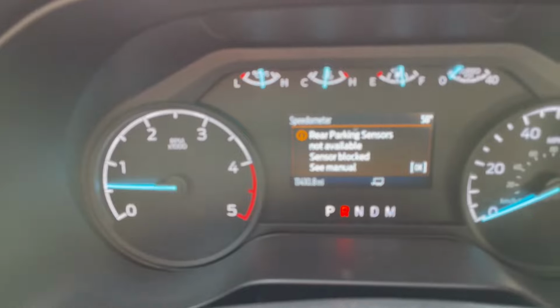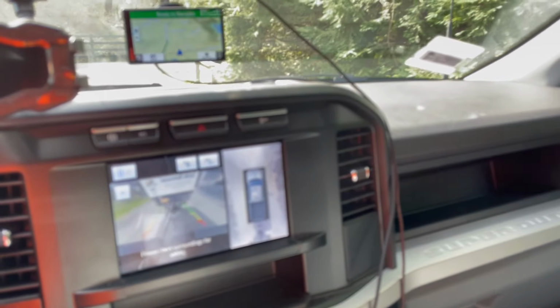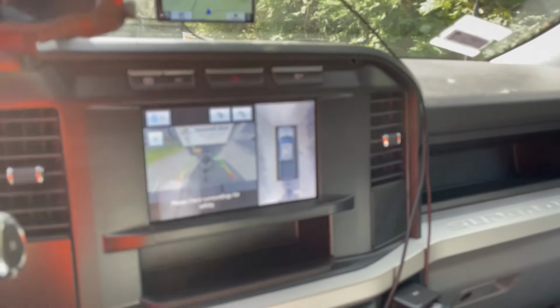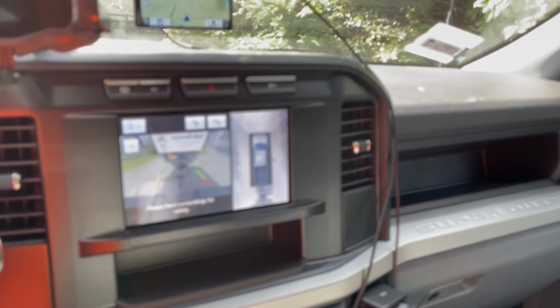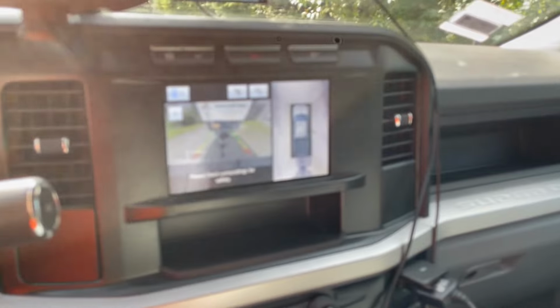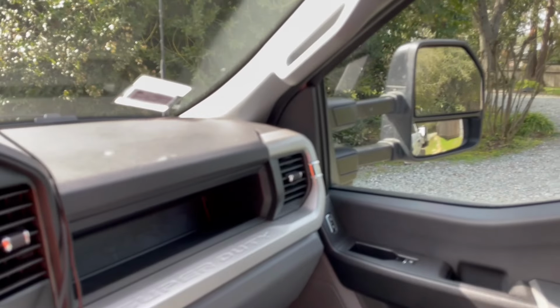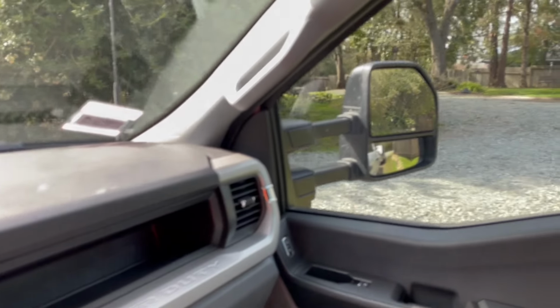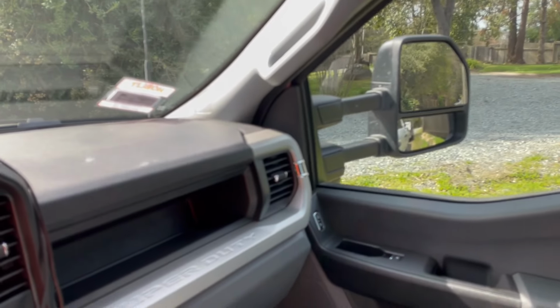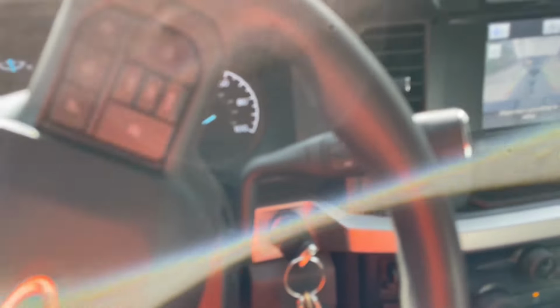Rear parking sensor is not available. Sensor's blocked. Yeah, because there's a trailer back there. So somehow, I've got to be able to find out how to disable this, because that's just crazy. My trailer's plugged in. It's not wet, hasn't rained in a few days now. I don't know why the sensors would be having an issue, but I'm gonna go talk to the customer and we'll see where we're at here.